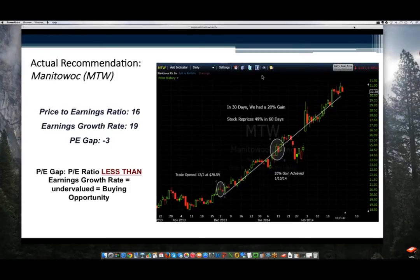This is a stock that we traded at the end of 2014 in December. At the time, it had a price-to-earnings ratio of 16 and an earnings growth rate of 19. The gap, the difference between those numbers, was -3. So it was a negative gap. It was not a huge gap, but they don't always have to be. But because the PE ratio was less than the earnings growth rate, that told us the stock at that point in time was undervalued, and it was a buying opportunity. So we made this recommendation at the beginning of December 2014. And you can see within literally over 30 days how rapidly the stock moved up, hit our 20% gain.